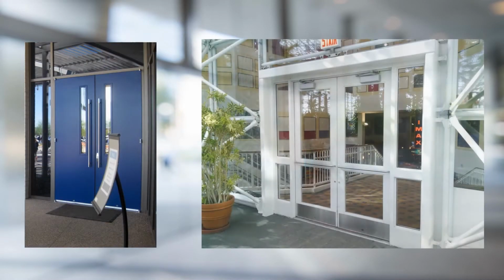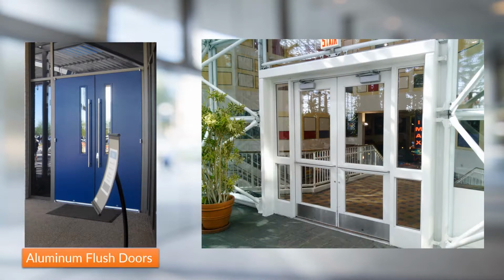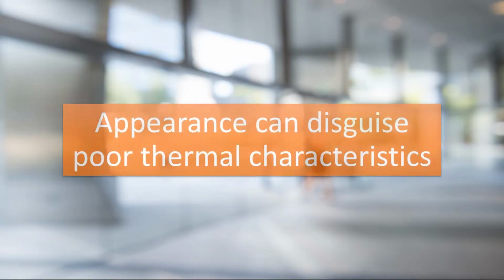For non-residential entrance systems, aluminum flush doors and related style and rail or monumental doors are popular because of their distinct appearance. Flush doors offer a variety of options for flexible configurations, and monumental style and rail doors always make a classy statement. However, the appearance of these doors can disguise poor thermal characteristics, which can lead to energy inefficiency as well as appearance and functional issues.